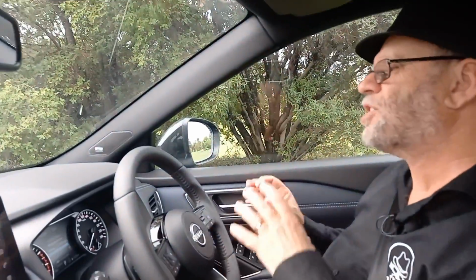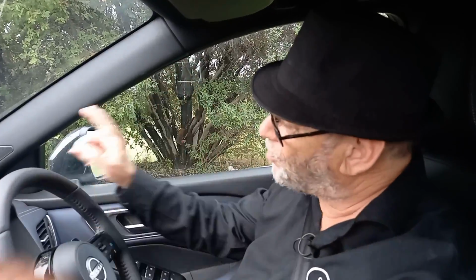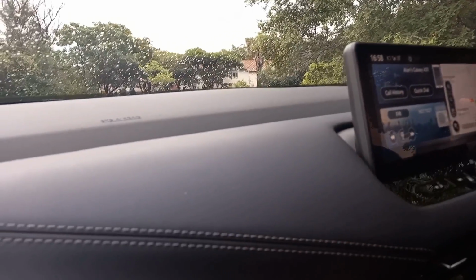You've got 7 airbags. You've got autonomous driving. You've got all these features that I can't even go through. We covered so many of them at the launch. And you've got the Bose sound system. And you can see the soft touch on the dashboard, the steering, the stitching, and even the wood effect, for example. All of those things are there.